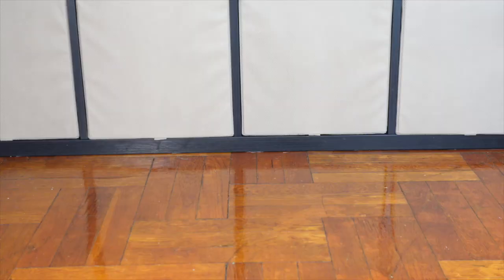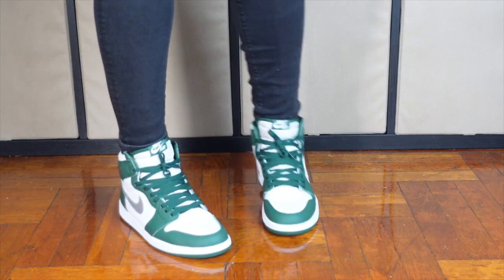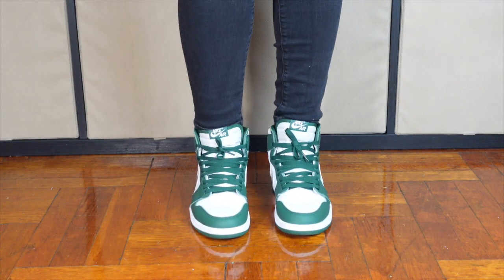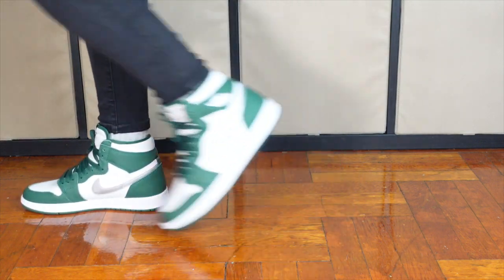I have been looking at these sneakers for years, but I always thought, you know what, with my size 10 feet, it would look really large, and I never thought that I could pull it off because of my little girly nature. I'm like, I don't know that I can pull this off, but I am so happy that I got them because I am in love. I also got this back in December.